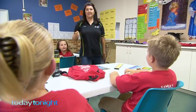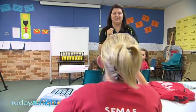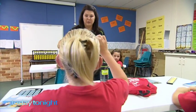By using the abacus as a tool, we use the left side of the brain to do the calculation and the right side of the brain. So we encourage children and develop and train them how to use the whole side of the brain. The classes have been running in Perth since last year and are now being looked at by other states.